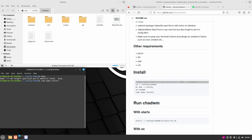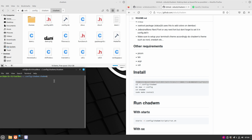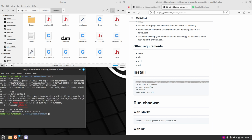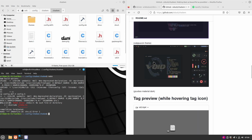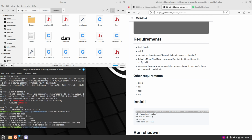Am I making mistakes here? I suppose so. I need to go in here, sorry, and then open terminal, make, fatal error. So what do we need? We need stuff, requirements, sudo apt install, let's see, that's installed, feh, picom, imlib, fatal error, stdout, no such file, and compilation doesn't really say what it needs, so let's go on apt install imlib. Do we have something called imlib?